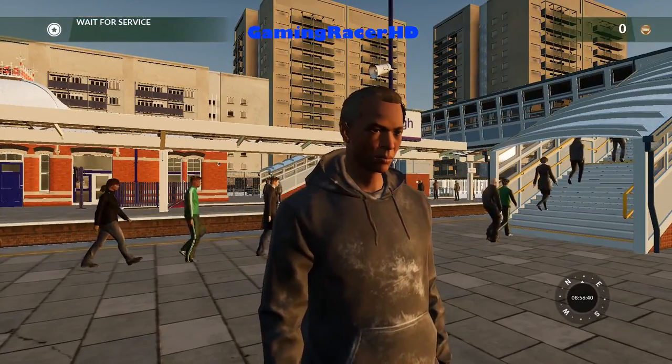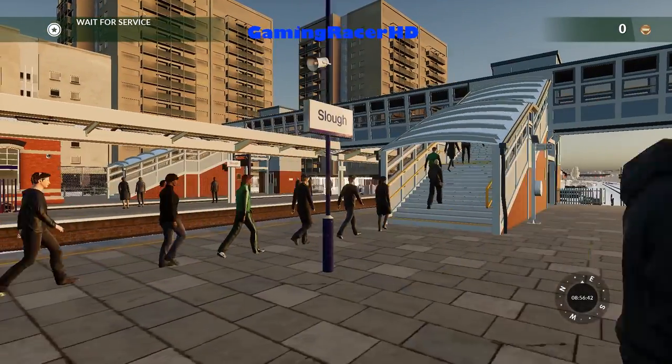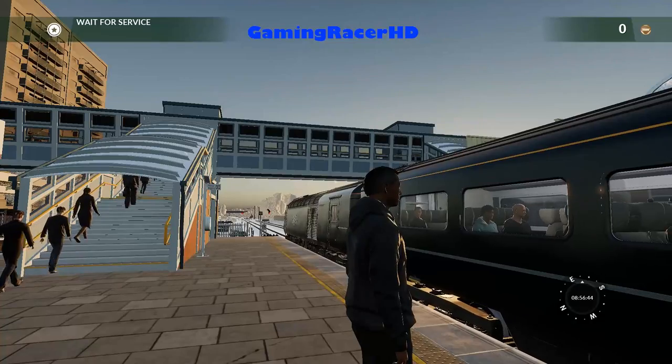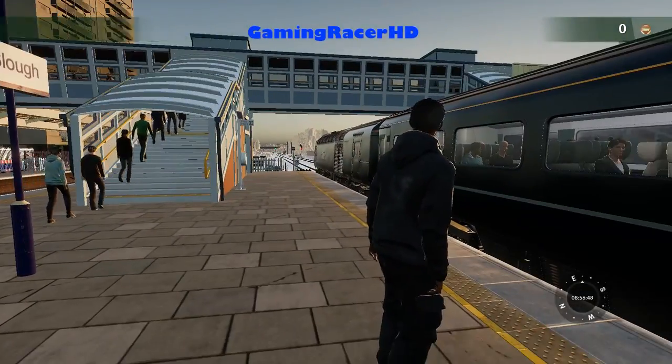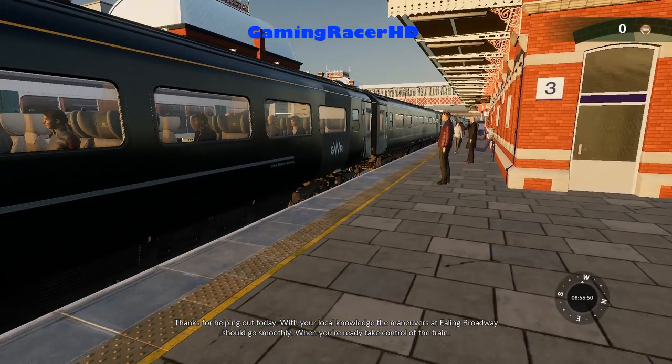With your local knowledge, the maneuvers in Broadway should go smoothly. When you're ready, take control of the train. Let's take over this train.